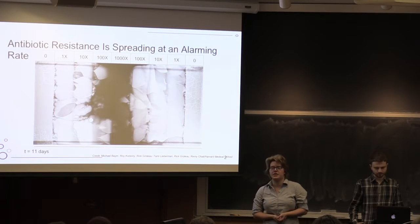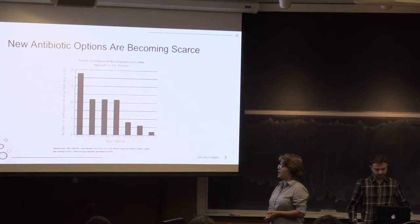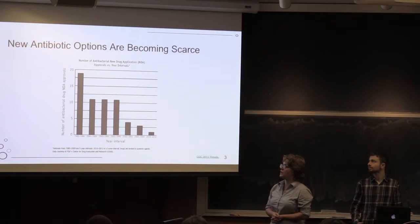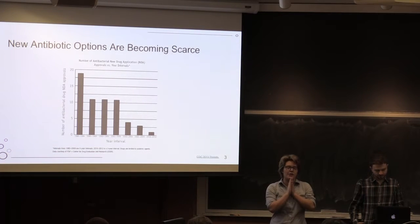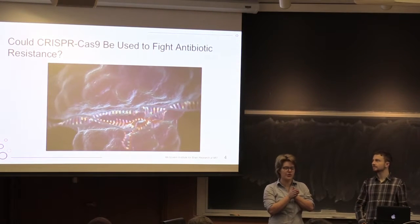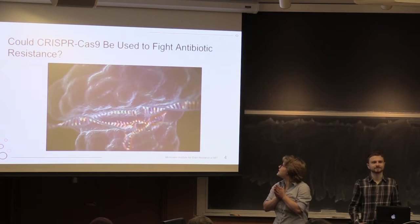And this problem just keeps getting worse, and our options for dealing with it have been dwindling since the 1980s, as you can see here in the number of approved new antibiotics that have come out. So clearly what we need is a novel approach to this problem. And why not match a prevalent problem with a prevalent solution? It's CRISPR, everyone's favorite gene editing technique.